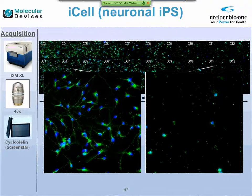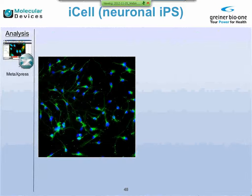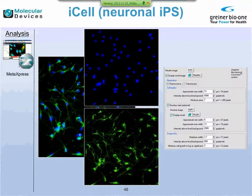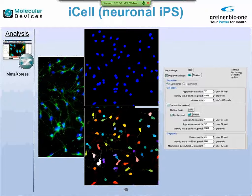Now for image analysis, we also use the individual wavelengths, so here the nuclear marker and the tubulin marker. And we used one of our pre-made image analysis application modules called Neurite Outgrowth. Here you simply say in which wavelength you have your cell body and in which wavelength you have your outgrowth. And in addition, you have an optional nuclear marker. Again, you enter things like the minimum and maximum width of these objects and how bright they are above the local background. Now, when you do the image analysis and here you see the segmentation outline, it clearly detects the outgrowth and also the thicknesses.